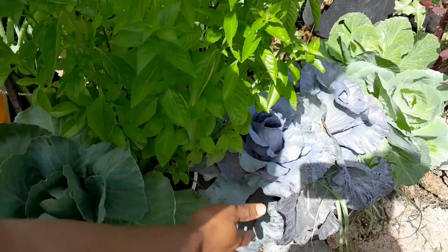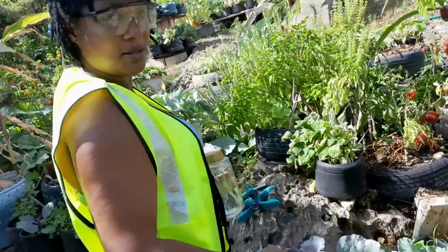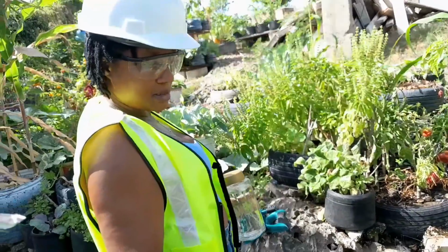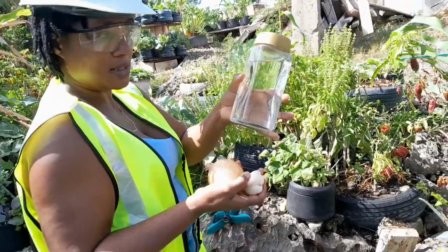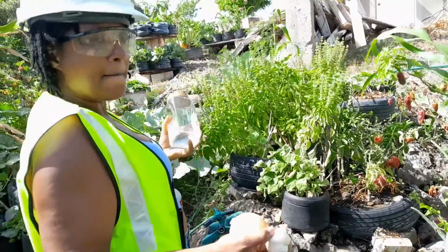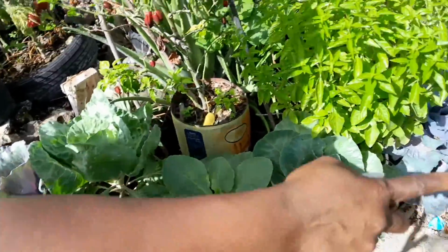So that is how I control the pests that attack my cabbages and my pak choy and my lettuces, those sort of vegetables. The onion and the garlic in some water, leave it overnight, and then you just apply it onto your vegetables. It will prevent the moth. Here is one of the lovely moths that lays on it. Can you see that?